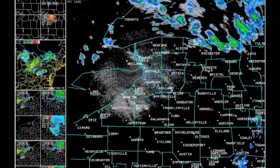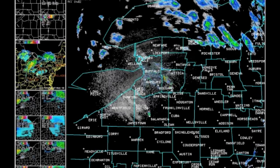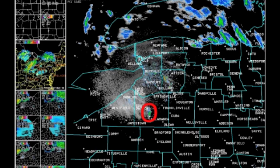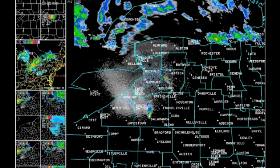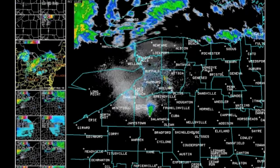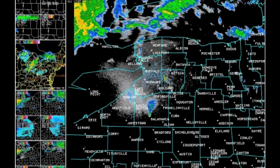But as you watch this, I notice you see a little blip right here. So on the weather radar, our fire started showing up, and you can tell it's our fire because everything else is moving except for that spot right there.